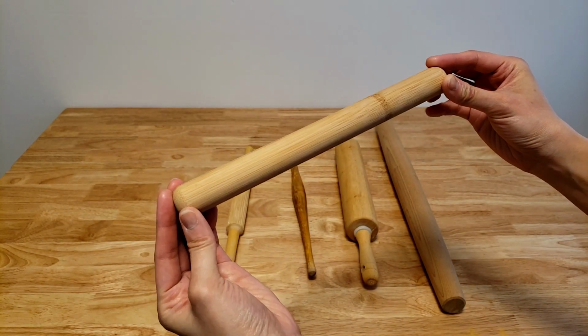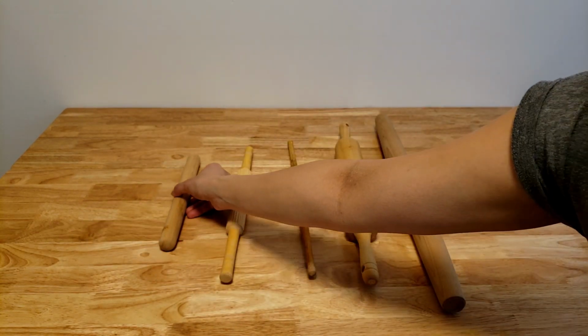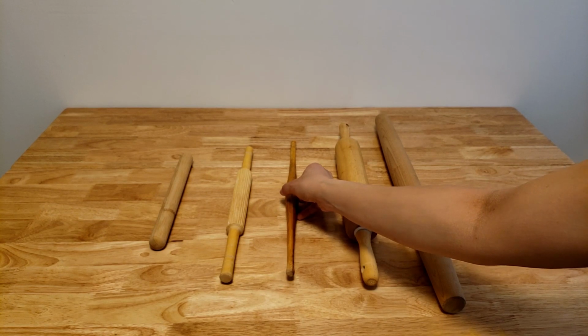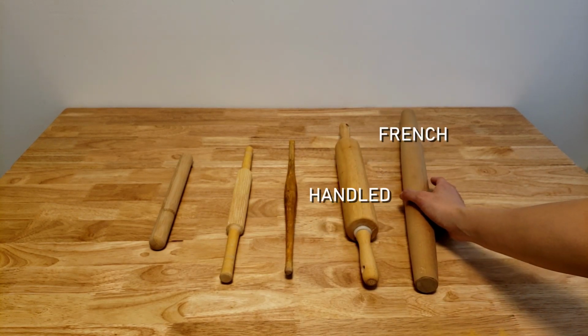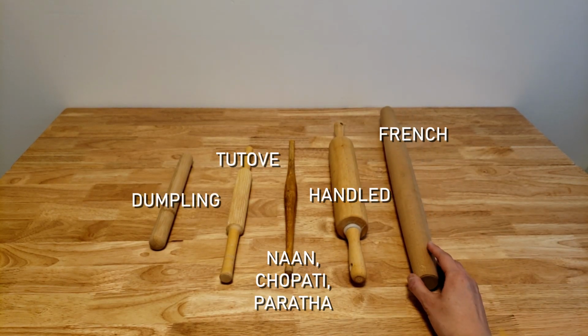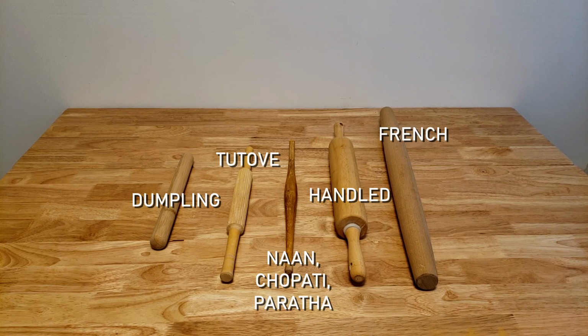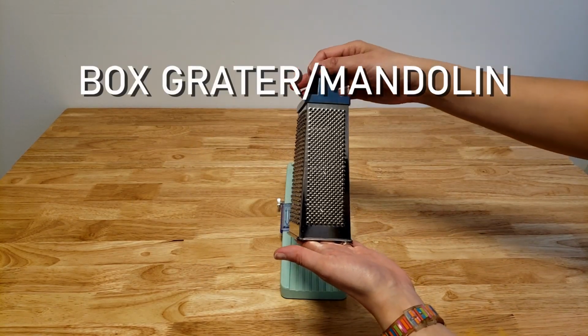But if I were to replace all my rolling pins with just one, I would probably get one with handles made of marble or heavy stone that's got thickness bands, so I can measure the thickness as I roll, or a totally circular pin.